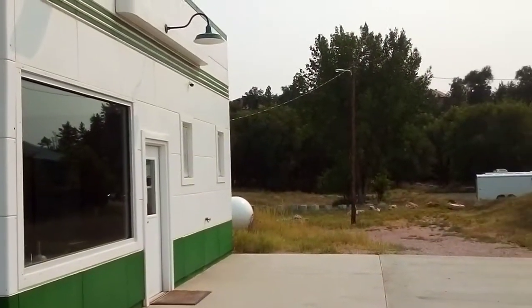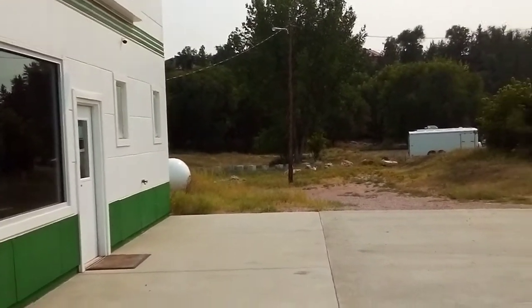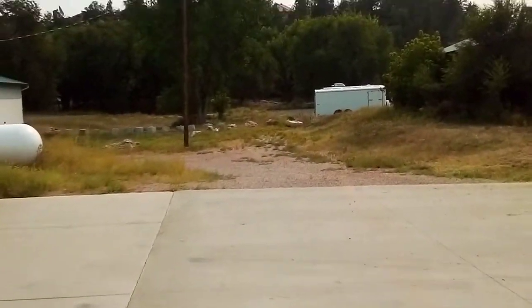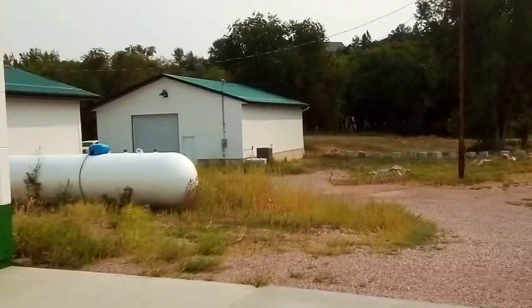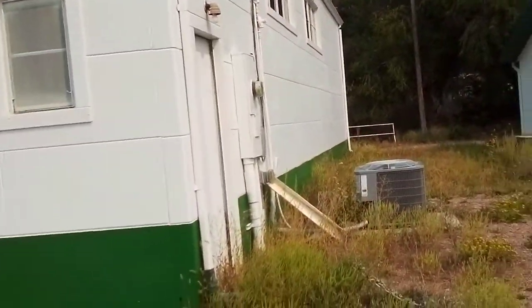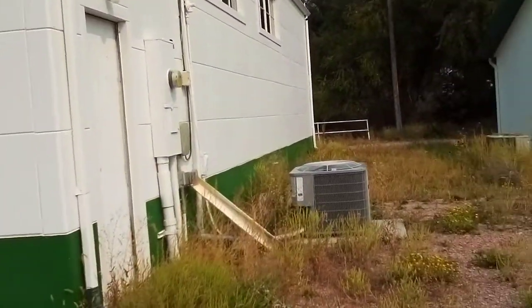I'm guessing the famous gas station bathrooms maybe were once on this side, or maybe around back. Yeah, I'll check it out right quick. And what's a gas station without gas station bathrooms? It's possible it could have been these two rooms here. Yeah. Maybe you went in this one door. I'm only guessing.